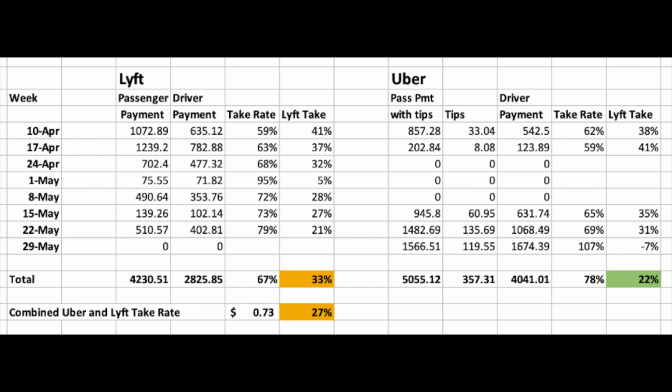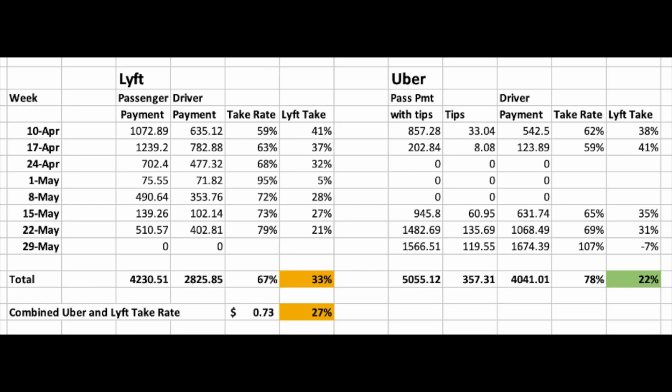And then over here at Uber, okay, you can see I made a little bit more money with Uber, and my take rate was 78%. So their take rate was 22%. So that's pretty good. That's really close to even the 80% that I used to get when I drove back in 2015-16. And then if you combine the two, you can see that the average take rate is 27%.